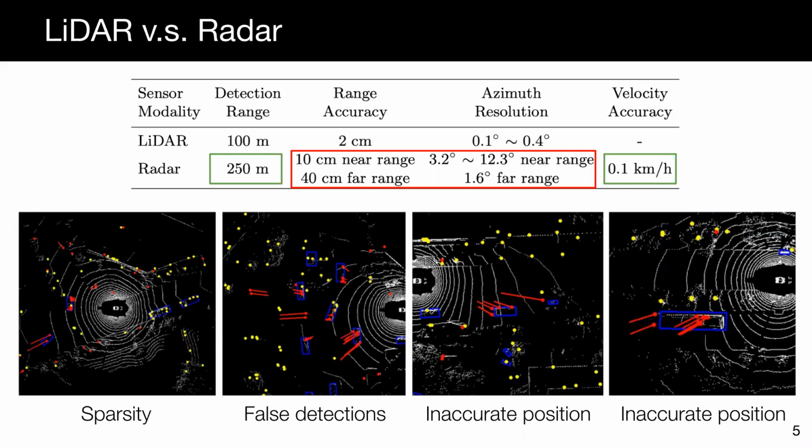We first compare the sensor specifications between a Velodyne 32-beam LiDAR and a Continental radar. While radar has over 2 times detection range and additional velocity measurements, the geometric accuracy and resolution are not as good as LiDAR. We can see in the visualizations that radar data is more sparse, contains false detections caused by multipass reflections, and its position measurements are also less accurate.